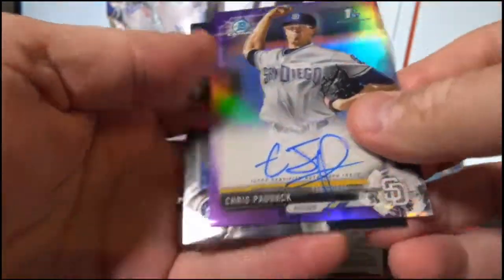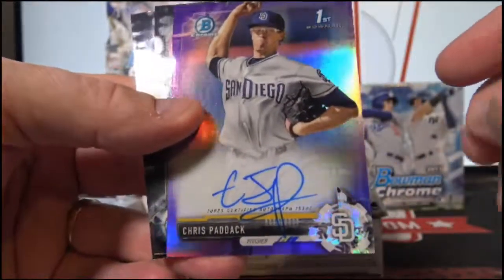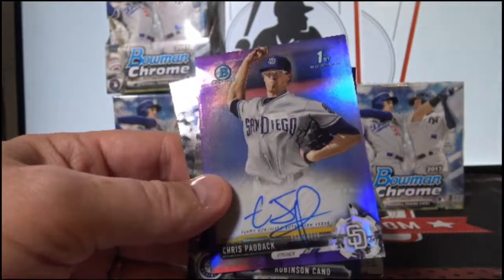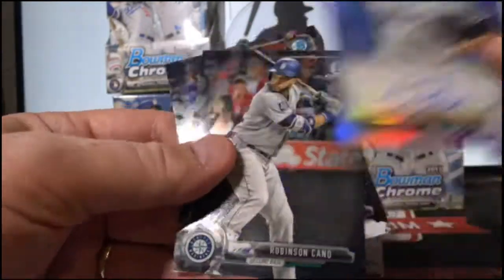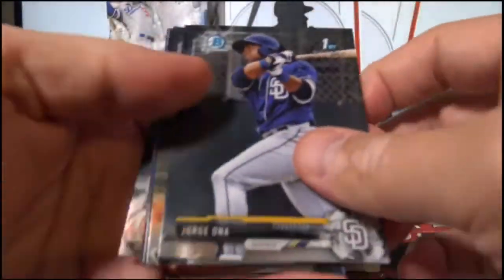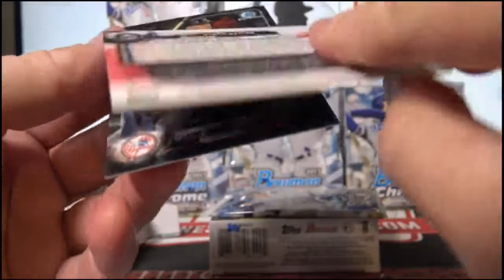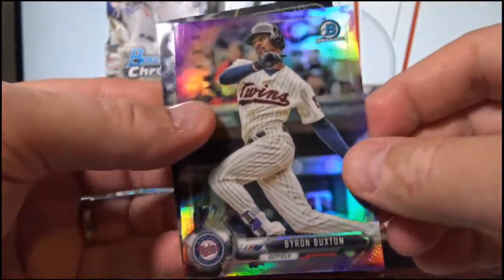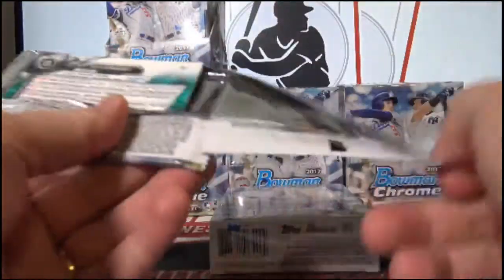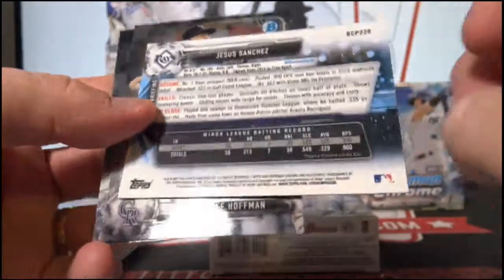Chris Paddock, purple refractor auto to 250. Padres. Michael AP. Mike Soroka. Byron Buxton, purple refractor to 250. And Judge rookie. Purple refractor, Jesus Sanchez to 250.